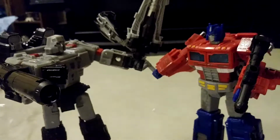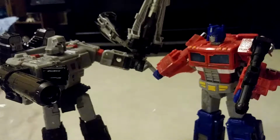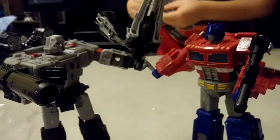So anyway, with that done, we're gonna go right to transformation. Through the magic of the editing power, we're going to switch them to vehicle mode, and then we'll see the official transformation. We will be right back.